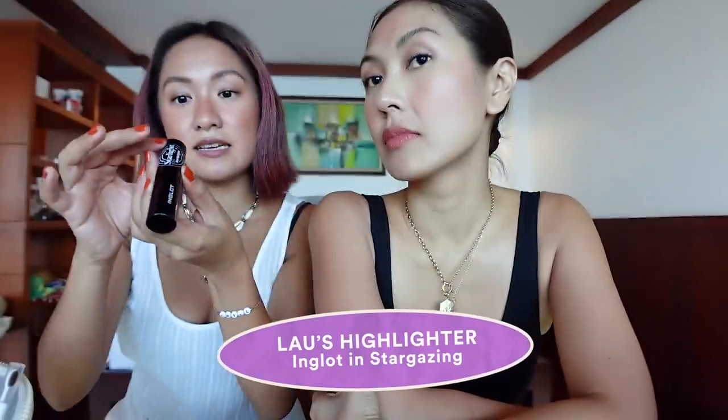Ganyan. Ay, tapos ka na? Wala kang shimmer? Walang highlight? Huwag na, hindi na. Hindi na kailangan. Fresh na. Kasi pag highlight pa, minsan lumalaki. Okay. Wait, where's mine? Okay, me, I'm using a different stick highlighter now. It's from Englund. This one in Stargazing. Sige nga, Patron. Ngayon, highlight lang. Right? Oh, kita yung shimmer.